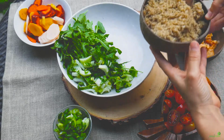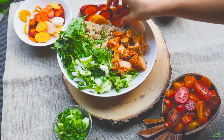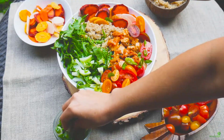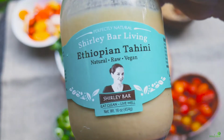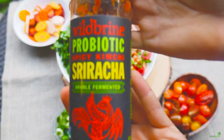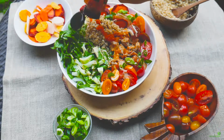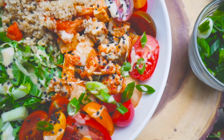So let's assemble our bowl. We have quinoa, carrots, we have the kimchi, cherry tomatoes, and arugula, and bok choy that I chopped up, and then some green onion, and lots of tahini. Trust me, I added more than that for sure. And then some more kimchi sriracha sauce, and this was really, really yummy. Absolutely delicious and flavorful and beautiful.